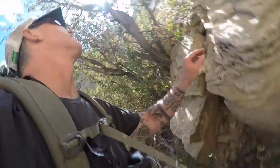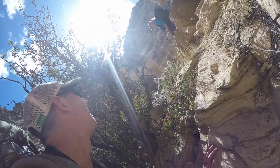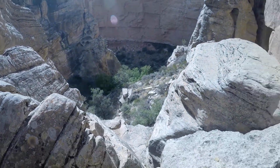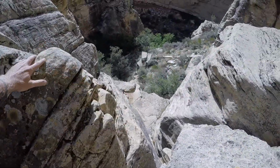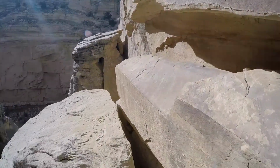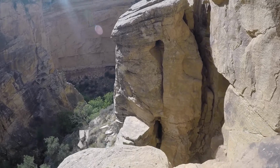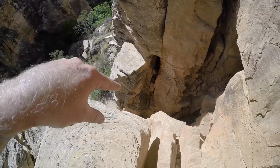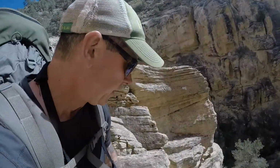We should be coming to that next down climb pretty quickly. What's going on? Probably a down climb. So this is our down climb right here. We need to get down to this level right here and lower the packs. And we're gonna have to actually down climb. We're gonna have to go down this wedge right here. So we're gonna have to wedge down this and drop packs from here. All right, let's work on that.